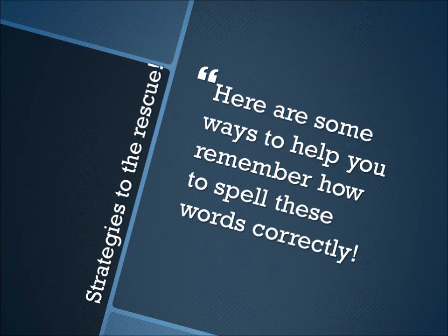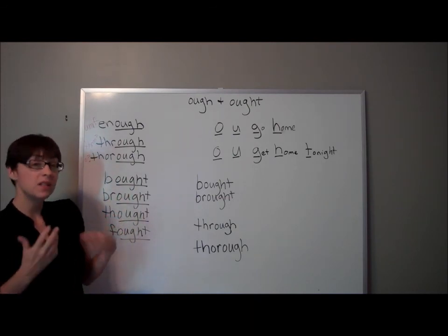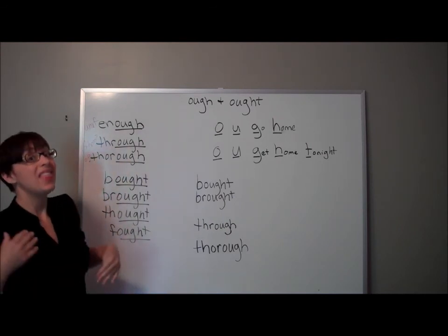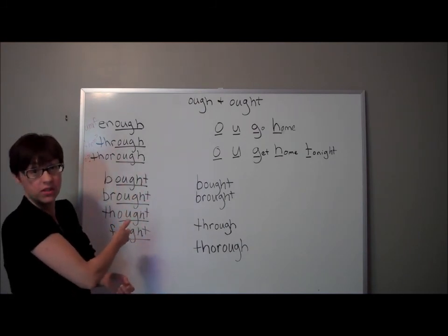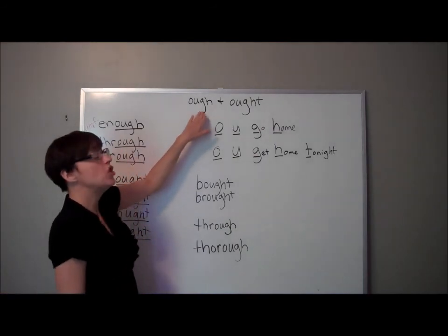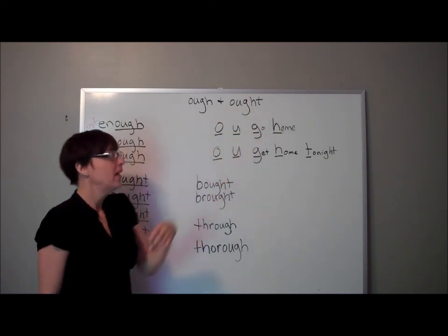Now let's check out those spelling strategies to help us with this group of words. Okay, here's our next set of words. It's a little longer than the last time, but it still focuses on the same idea of looking for a key group of letters or word within a word. And that will help you spell a whole bunch of different words. Last time it was other, O-T-H-E-R. This time, starting again with an O, but it's O-U-G-H or O-U-G-H-T.